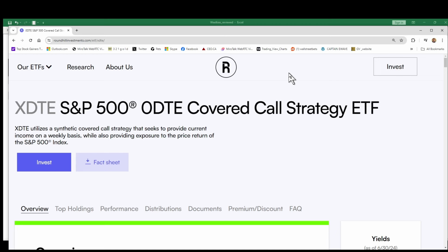What's the purpose of the daily call? Just to collect income, right? You write the call, so they don't even hold it overnight, nor do they hold it over the weekend. So it's referred to as an intraday as opposed to a weekly or something. And they're not using a full-on synthetic.